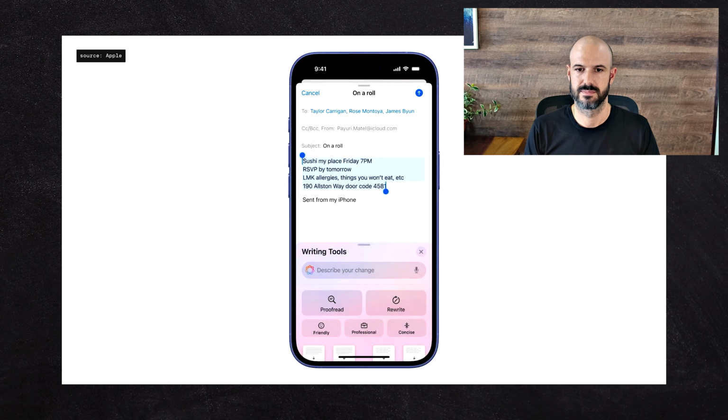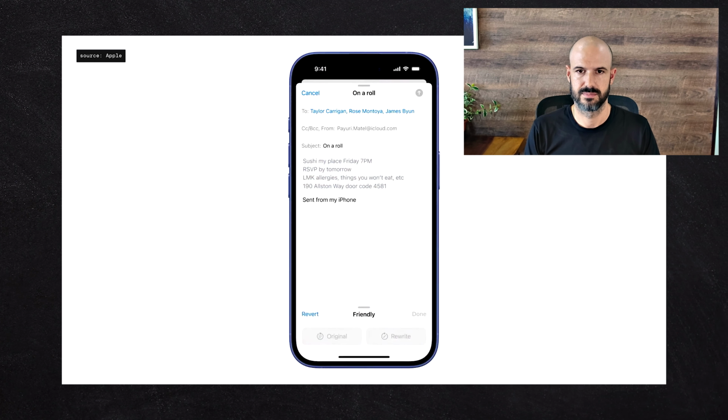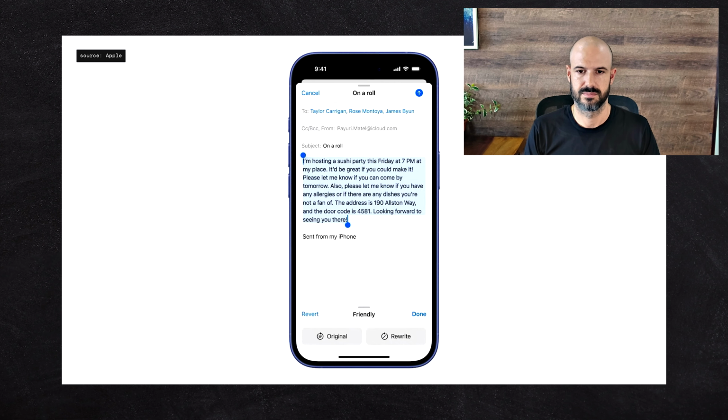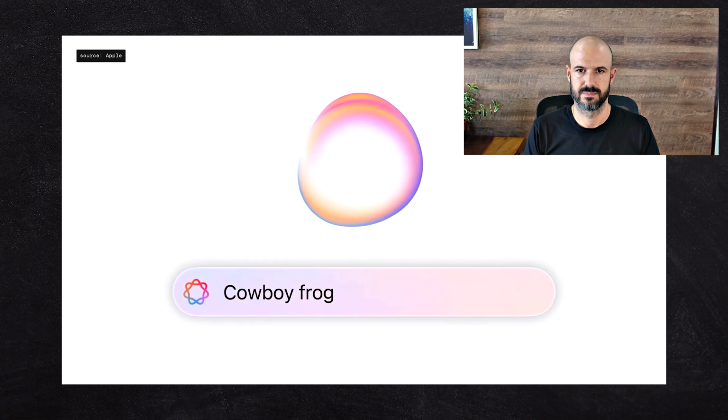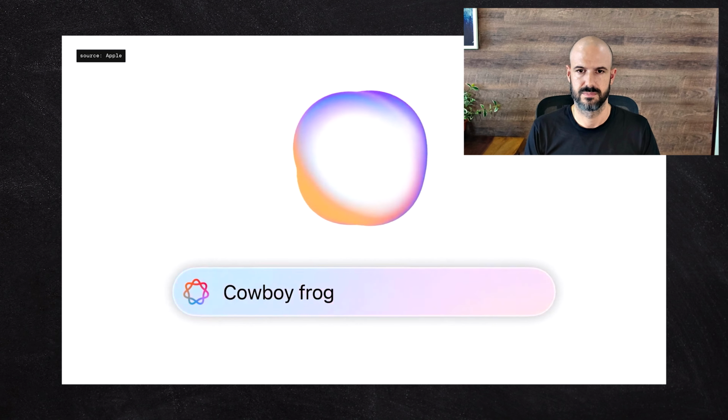We're deeply integrating them into iOS, making them accessible virtually everywhere you type. So you'll be able to rewrite hastily written notes into a polished dinner party invite. And you'll be able to create new emoji simply by typing a description, giving you the perfect response for your group thread.